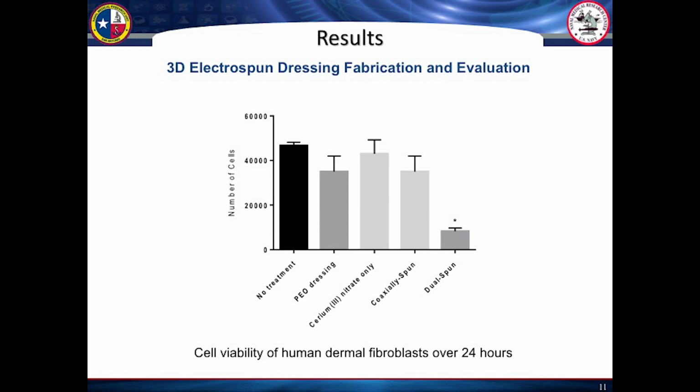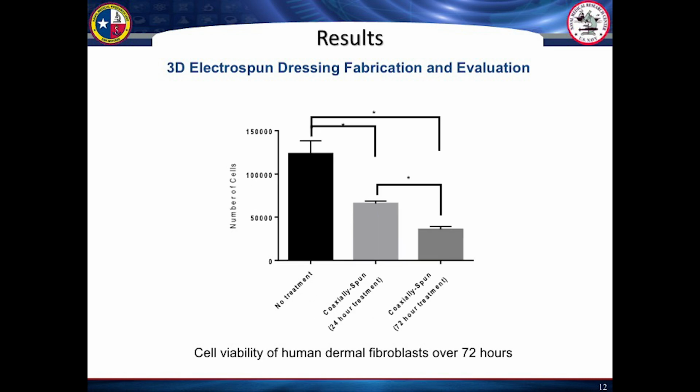So this data is where we hit some of the limitations of the type of study we're doing. We're doing cell viability, but for those of you that do cells, you know about 72 hours is basically the longest you really want to go without changing media. So in this instance, we have our cells sitting in media with the drug for 72 hours, which is not really how it's going to work in a real life environment, but this is kind of the steps you go through for showing how you're fabricating a dressing.